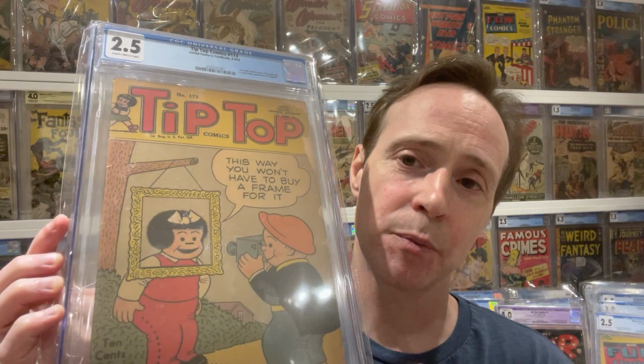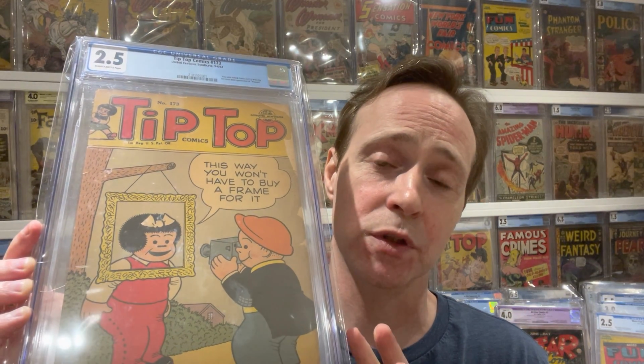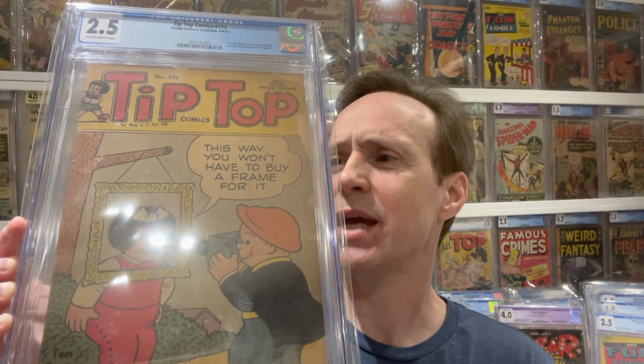So even CGC, because these two books came out at almost the same time, will denote it ties with United Comics 21. Both came out in the third and fourth months of 1952 for first comic appearance of the Peanuts. So the Peanuts, just so you know, in terms of characters, would be Snoopy, Charlie Brown, Lucy, Linus, all the major characters associated to the Peanuts. And this is their first appearance. So really, just a really great book to have.